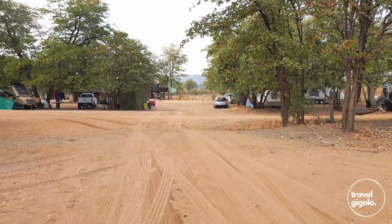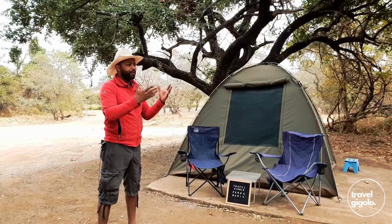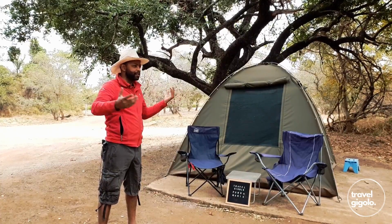So what type of camper is this for? Basically anyone. The only thing you've got to be cognizant of is that you've got to have your own lighting. Other than that, I think pretty much anyone can camp here. You don't need any kind of special setup. Our camp setup is very basic and it's quite sufficient for this campsite.